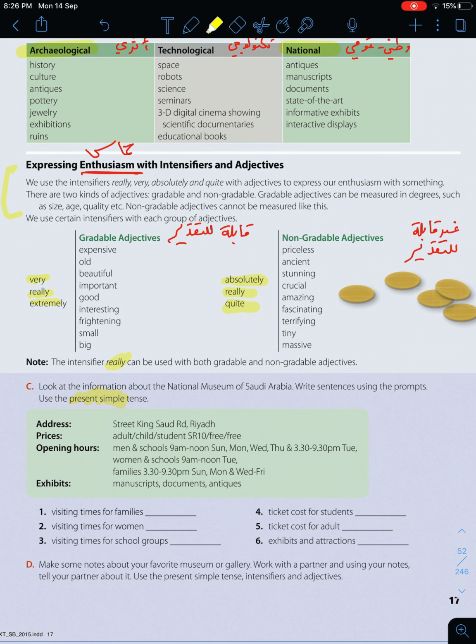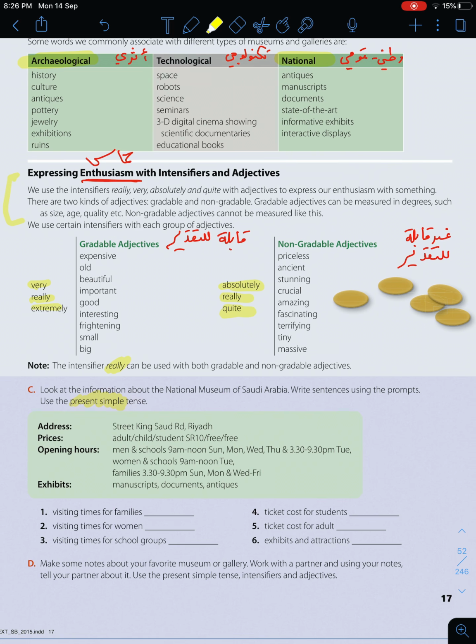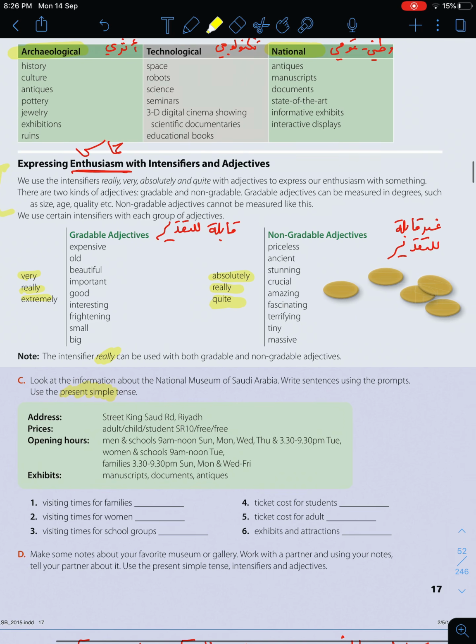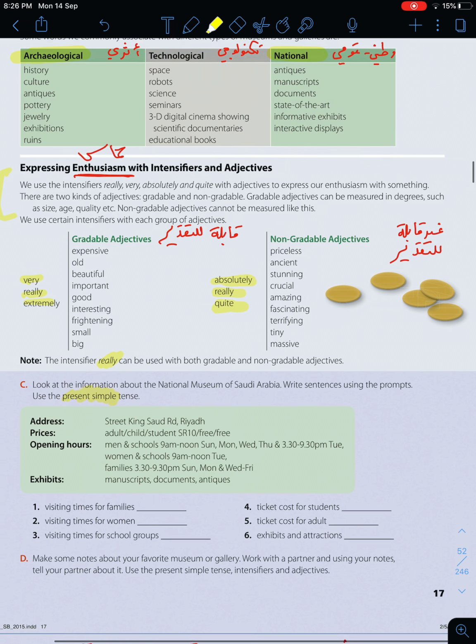Let's see. Visiting times for families. The visiting time for families is, from the information here, and you use the simple present: Sunday, Monday, Wednesday and Friday from 3:30 in the afternoon until 9:30 in the evening. You should know how to read the clock. Now visiting time for women. Women can visit the museum on Tuesday mornings from 9 until 3 p.m.